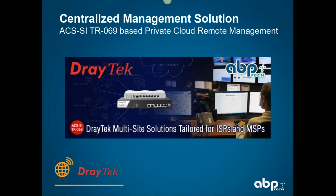Now, this is generally a software that you need to install yourself, but currently we are offering a hosted version of the DrayTek ACS platform to our customers for free till the end of the year. So I really encourage you to take advantage of this offer and reach out to your sales rep. We will give you a free account where you can register and monitor all your DrayTek devices if you already have them, and you can try out all its features.